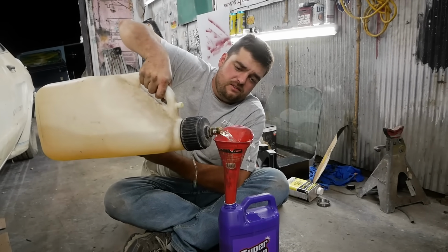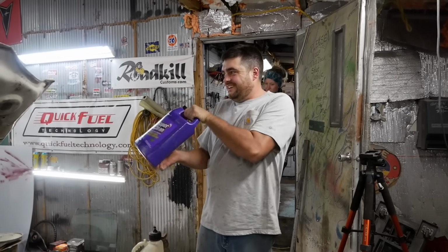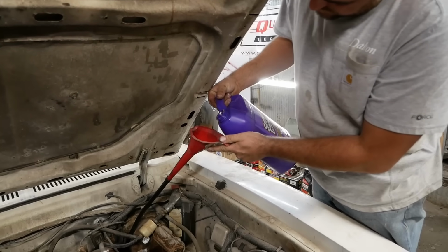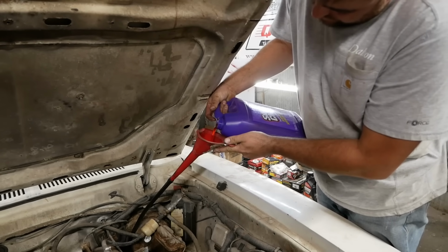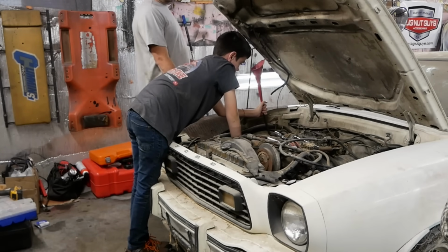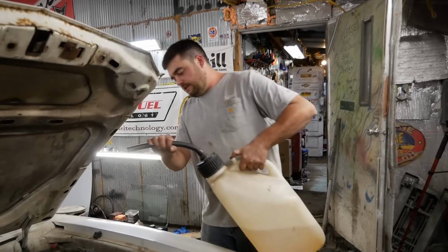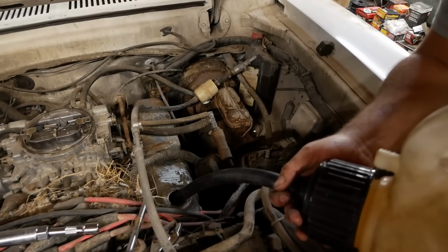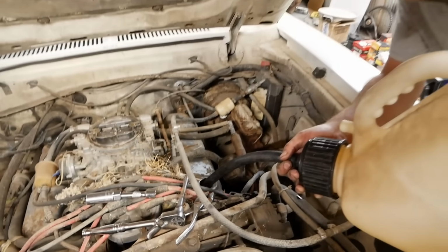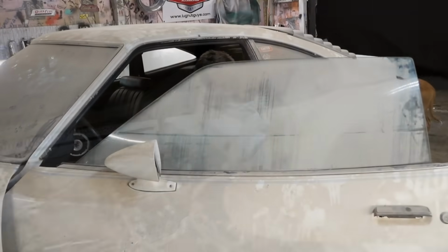Diesel? Yeah. Don't forget to shake. Yes. Don't tell my fire insurance. Good to the last drop. Let's go ahead and fill the crankcase with diesel. Will this do anything? I doubt it. Will it hurt anything? No.